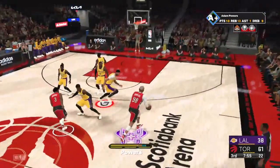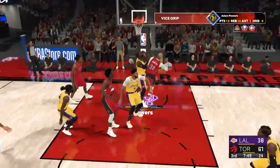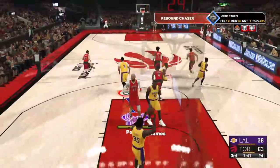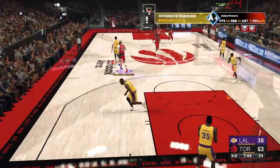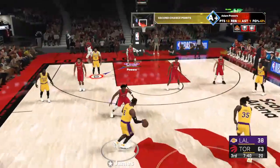The Raptors have gone 0 for 3 to start the second half. Inside, here's Anunoby. Here's Big Daddy. And he battles for the ball, gets the second chance bucket. He's got 12. Finally. Now 1 for 5 here in the third. We'll see if that boosts their confidence.